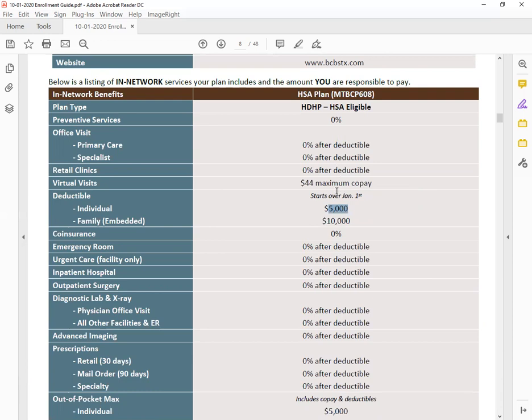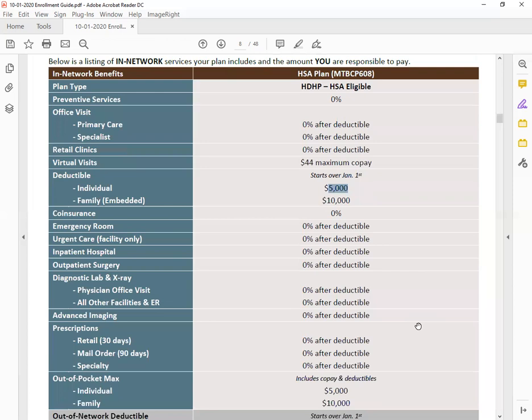And that $75 that you paid to go to the doctor tracks towards that $5,000. Once you hit $5,000, you're done for the year. Now, you do have one example of a copay. A copay means you don't have to hit your deductible, and that's for virtual visits. Blue Cross Blue Shield has the same embedded virtual visit provider called MD Live. You can go to them 24/7, 365 for $44.